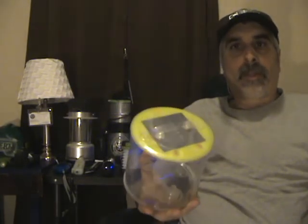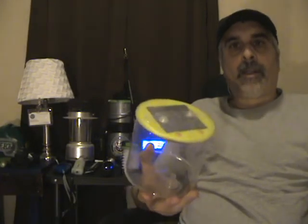Again, it's solar. You don't have to worry about it. You just have to worry that it is being charged. So wherever you set it, in and out of the way, make sure it's getting enough light that when you need it, it works. That's the only thing about using solar. If you don't have it in the right place at the right time, when you need it, it's probably not going to work. So this one works pretty well.